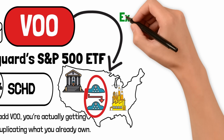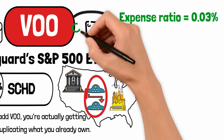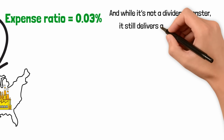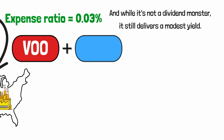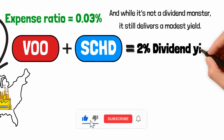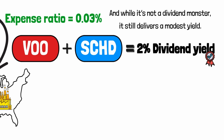It's also incredibly efficient. With a 0.03% expense ratio, it's one of the cheapest ETFs on the market. And while it's not a dividend monster, it still delivers a modest yield. If you split your portfolio 50-50 between SCHD and VOO, you'll land somewhere above 2% in yield, which is still strong compared to many portfolios that chase growth alone. The numbers back it up.